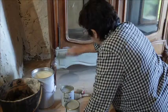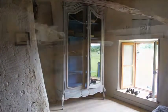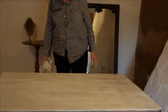Very easy to apply, very easy to use. Very tough, very durable. You can paint a piece without doing a lot of preparation. And the next thing, you're wandering around your house saying, what can we paint? It's just magic stuff.